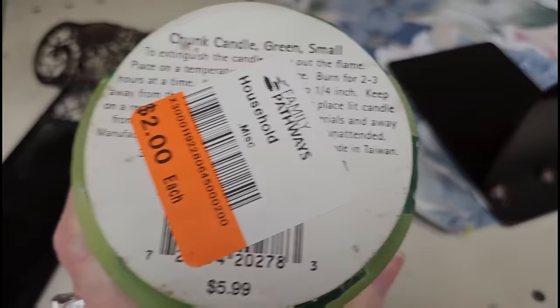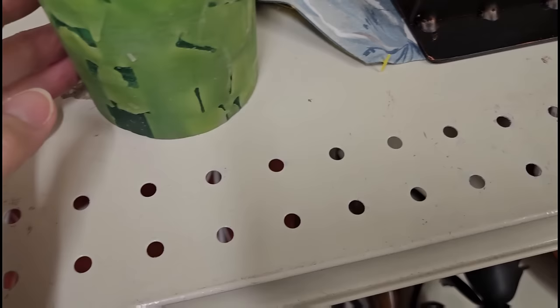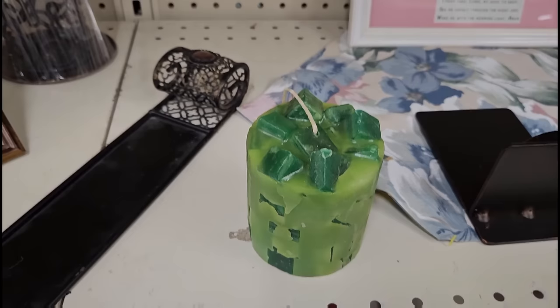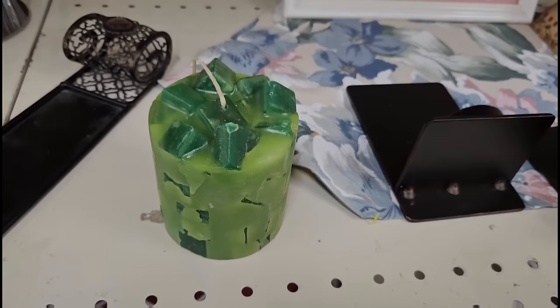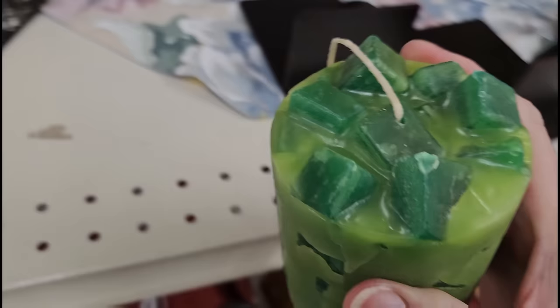Chunk candle, green, small. $2. That's worth it. Very fun. Very tempting for March. So cute. Yeah, just because it brings back memories. That would be fun to light it. See what it looked like. I just might do that. Just for old time's sake.